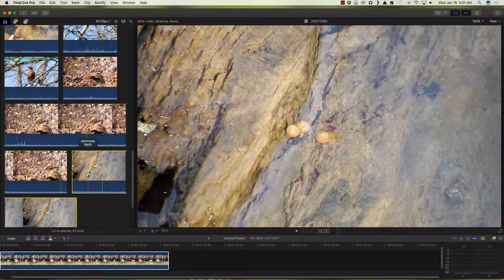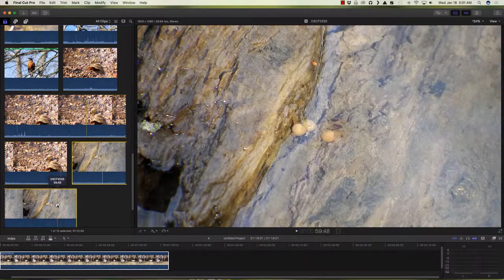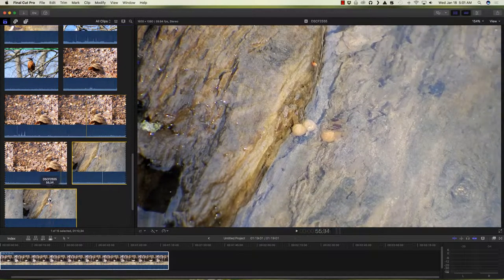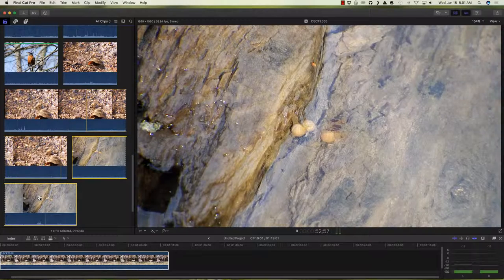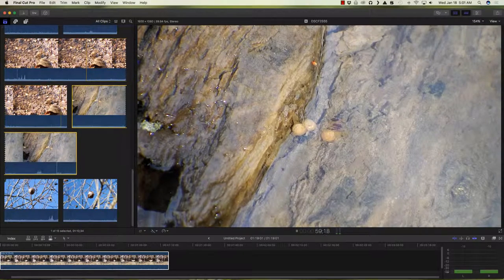Now, I believe these are some of the cherry pits from the birds, or some interesting snail shell. I'm not even sure. I don't really see any movement there, just the creek water going by there. I'm not sure what to make of those. I don't see anything else floating around in the water.